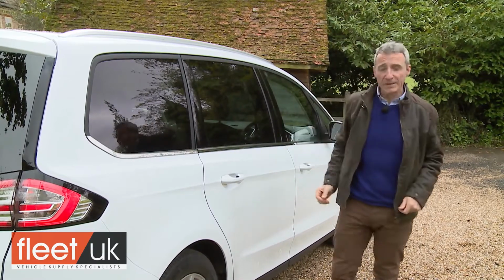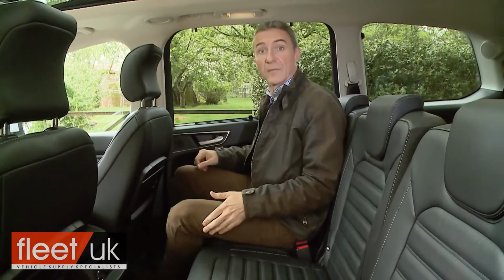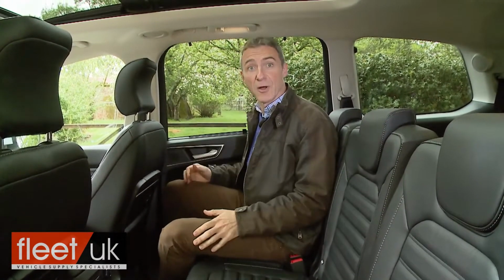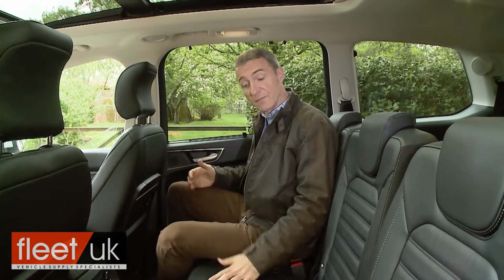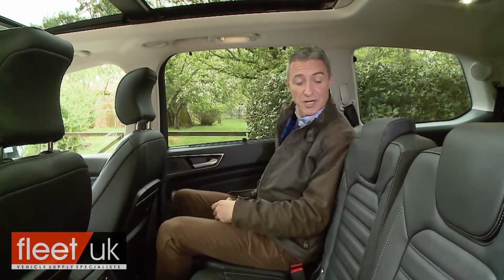Time to move rearwards. So we'll start in this middle row. Here you'll find that the 3 individual seats provided do most of what MPV buyers would expect them to do, sliding back and forth and reclining for greater comfort on longer journeys.